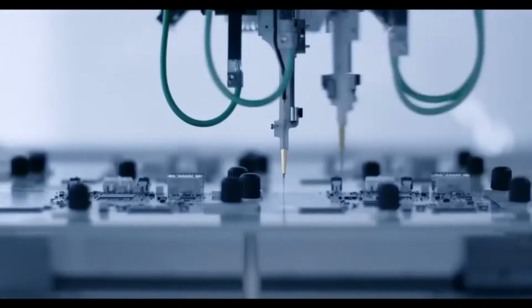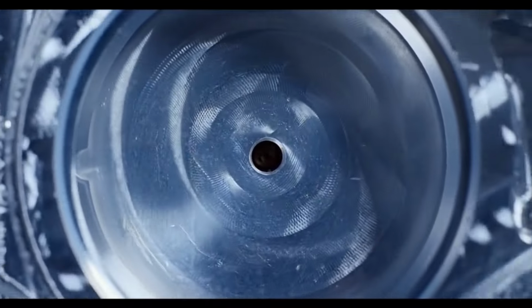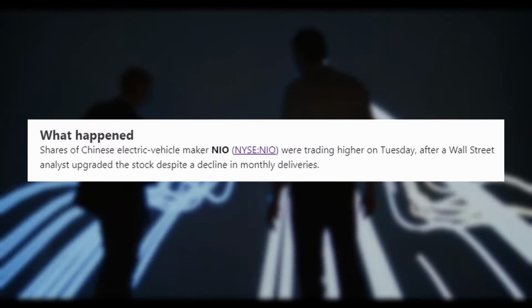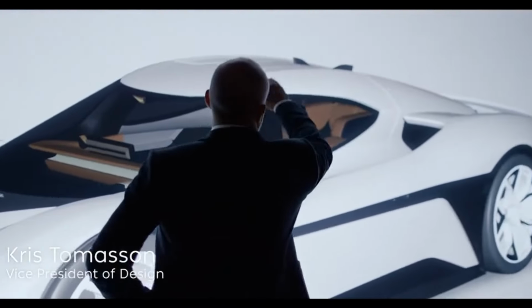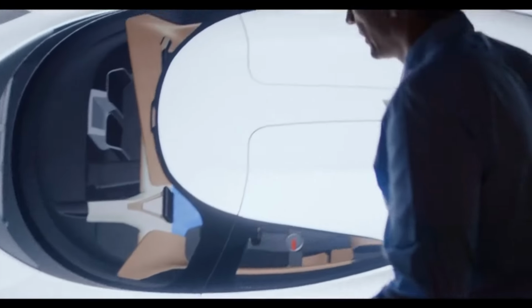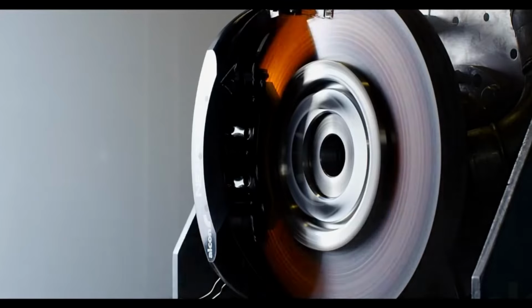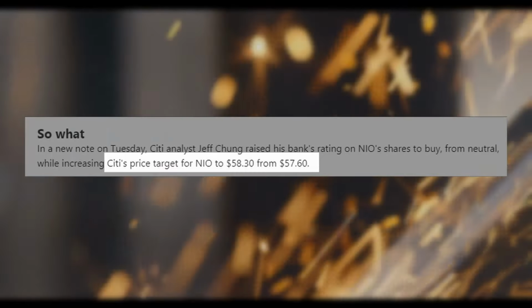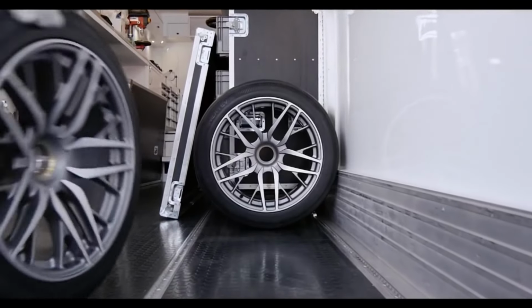Now this is actually due both in part to the deliveries that NIO released, and I think people were actually surprised that the numbers weren't lower, and so NIO's stock is reacting more positively to the deliveries. And then there's also a new bank rating from Citi from the analyst Jeff Chung, and he actually upgraded his rating from a neutral to a buy. So previously his price target was set at $57.60 on NIO, and he hadn't changed it recently in the last couple months, but he actually upgraded that to $58.30. That's really not a huge increase. It's only an increase of about 70 cents.